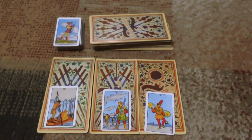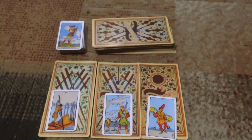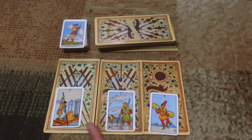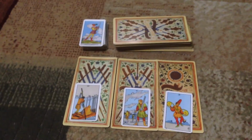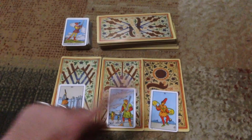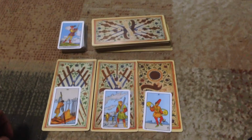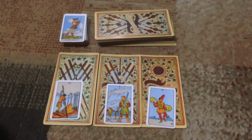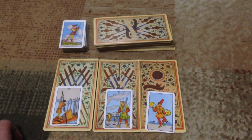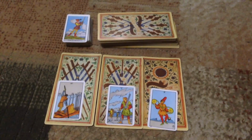Okay, pip decks, illustrated by my Visconti-Schwarz deck here. When I began reading with the tarot, I began with the Rider-Waite tradition, and I had a lot of difficulties learning the pip cards because I was used to the picture cards. Just seeing the card, you derive the meaning within an instant. And it took me quite some time to learn the meaning of each card of the pip deck, of the minor arcana. So there is a difficulty of learning the meaning of the cards if you don't have a picture deck as a reference.